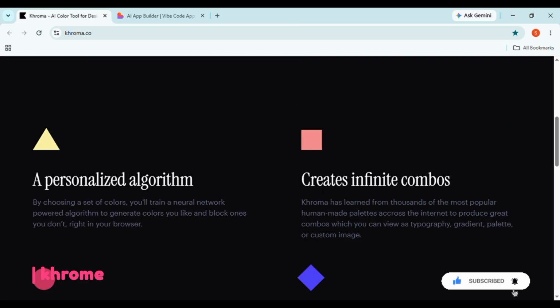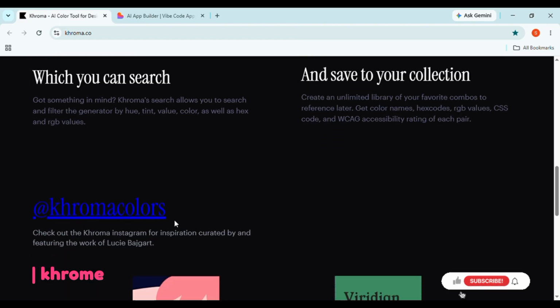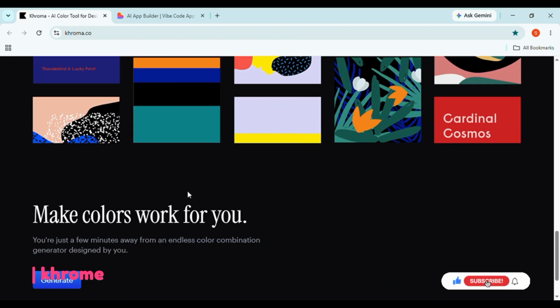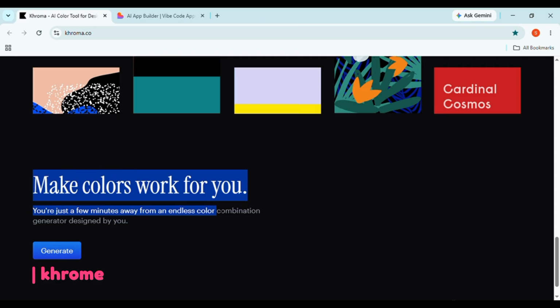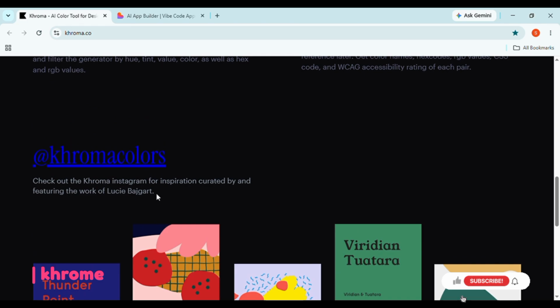The tool for this step is Chroma. Instead of randomly picking colors, Chroma uses AI to generate beautiful color combinations based on your preferences. It helps you choose colors that look professional together and match the personality of your business. Whether you're building a finance company, an AI startup, or an online store, the right colors make your brand look more trustworthy. And trust is something every new business needs.